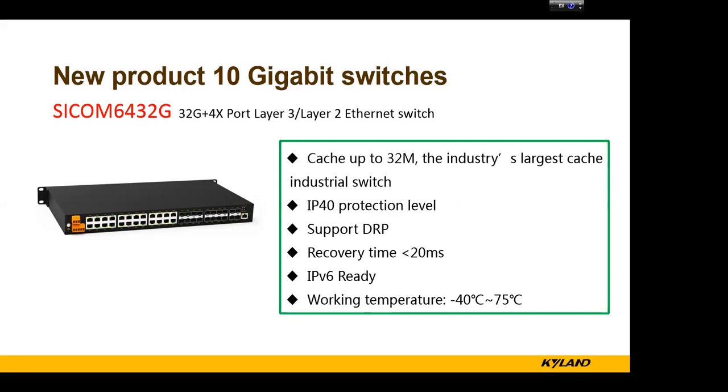Since it has big bandwidth on the device, we selected the cache up to 32 megabytes. And it is the largest cache in the industrial switch. It can also ensure the IP40 protection level. It can support the DRP protocols, which can have the recovery time less than 20 milliseconds. Also, it is IPv6 ready for future-proofing applications. And it has a wide temperature range from -40 to 75 centigrade degrees.